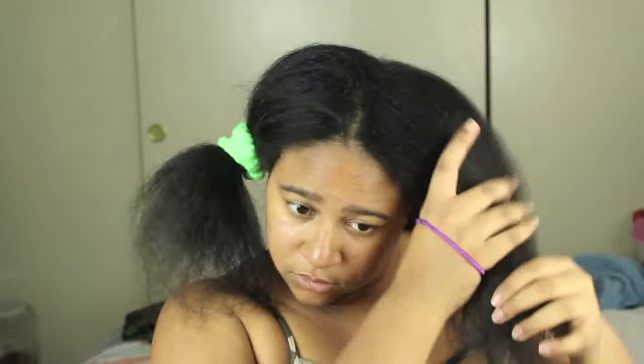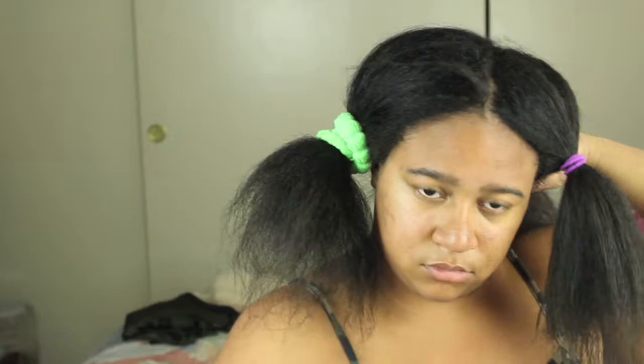And I like these hair ties right here. I got them from Dollar Tree. They don't have the metal thing on it, because the metal thing could cause your hair to break and stuff. And you don't want that. We don't want breakage. So then I go to the other section and I do the same thing with the two pigtail pony things.